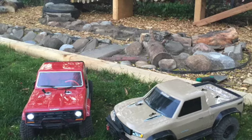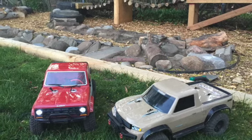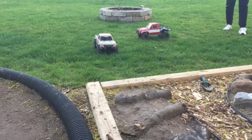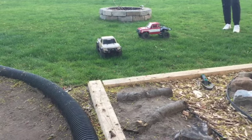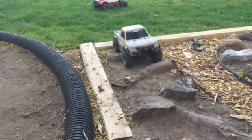Let's check out the Traxxas TR-4 Sport and the Element Sendero around our crawling track at Short Track RC. Yep. So first up is the Traxxas TR-4 Sport, just going up the entry into our crawling track.